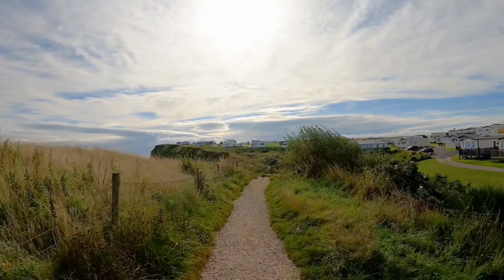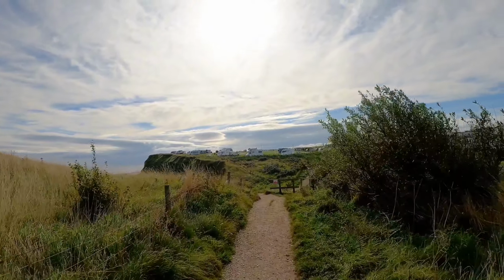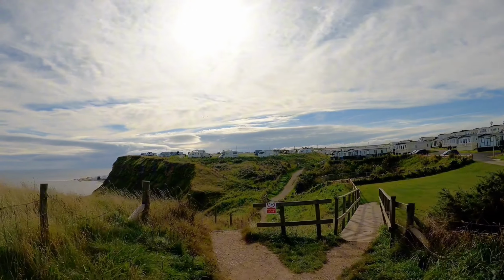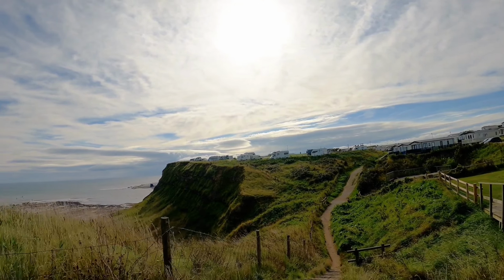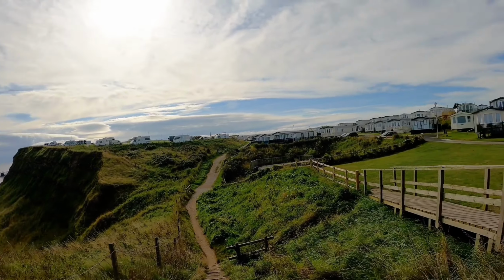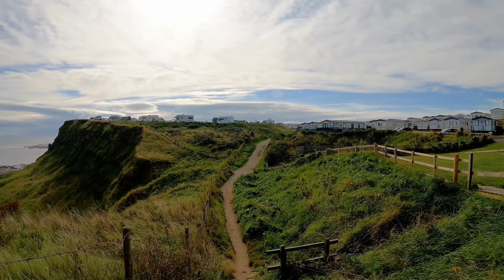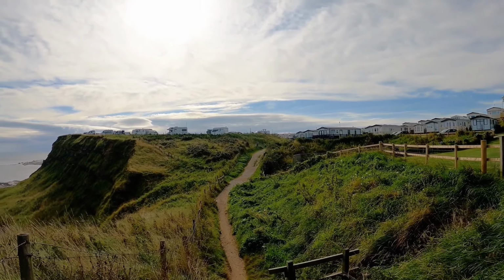But anyway, we're nearly up at the campsite, Saltwick Bay, and there's a little bridge down here, but just as I come over the brow here, where it says keep dogs on lead, I might be able to give you a little look down into the bay. How's that? Can we see it? Maybe, maybe not. Let's have a walk down. Watch your knees. Come on, lad. I better go side on because my knees are playing up.